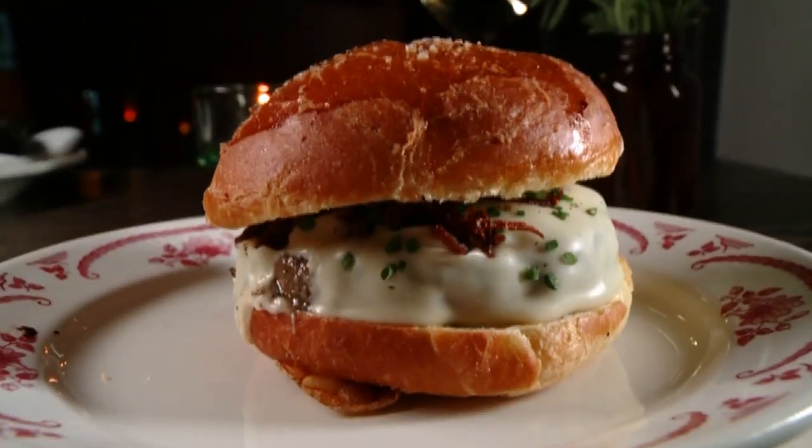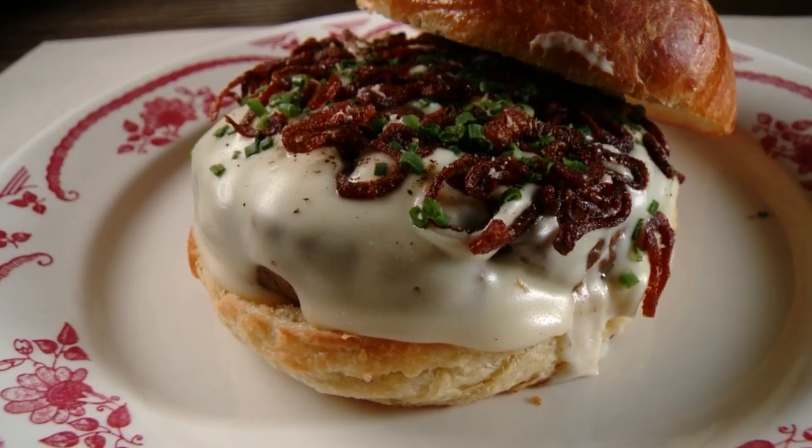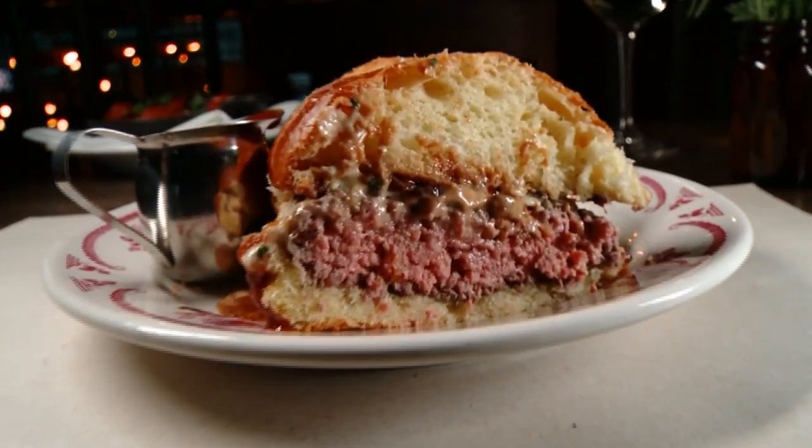And this isn't just any burger. This is the burger. We actually wrote on the menu, the burger, because it's kind of an event. We make our own brioche buns, we make our own potato chips, steak sauce. I think this is the burger of all burgers.